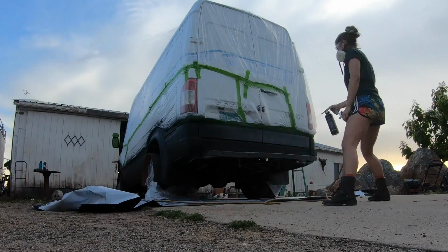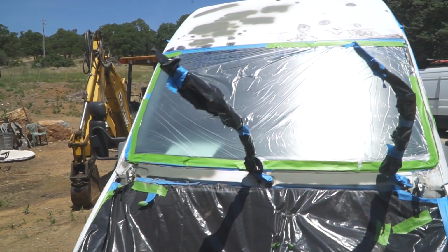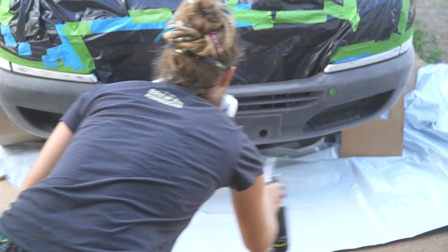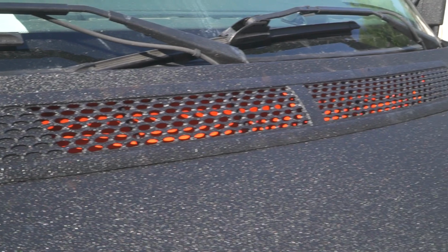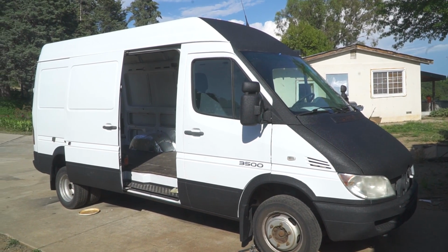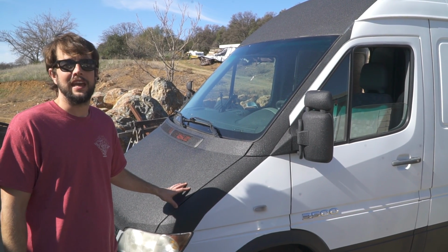Next, we like to paint the vans to give them a nice look and also address some of the body work that needed to be done. So we went with a Raptor liner paint. It gives the van a really nice look. It doesn't look like a cargo van as much after you paint it. And this process takes maybe 2 or 3 days.